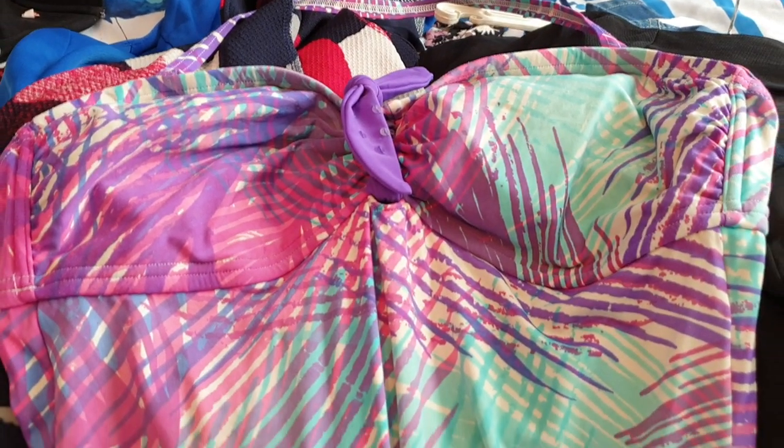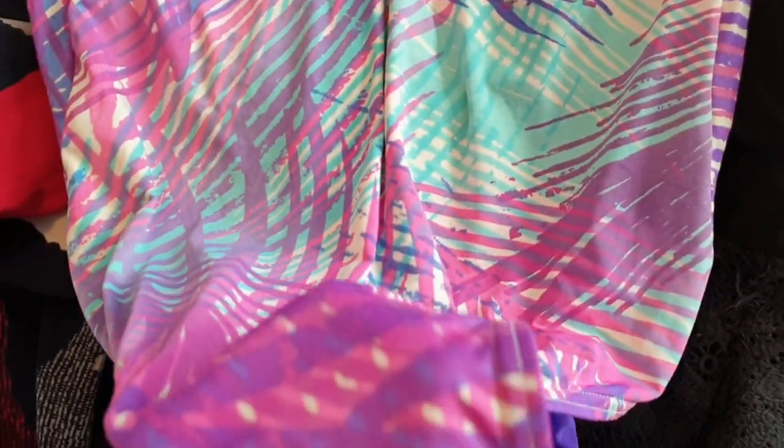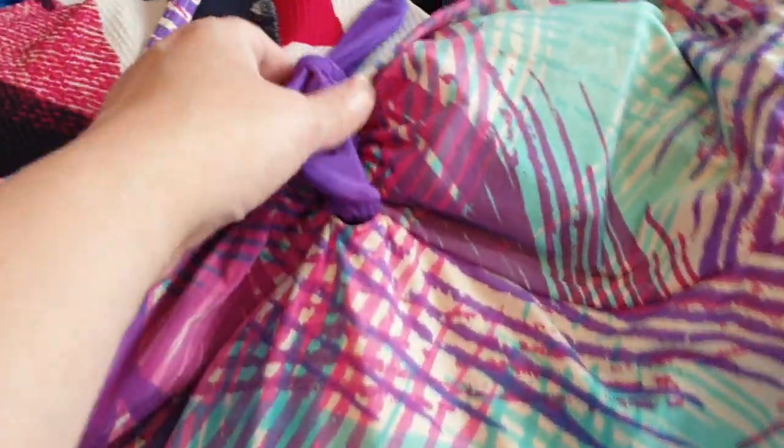Okay, if anyone is looking for a swimsuit, I've got this swimsuit here. This is a size 16 and it is from Marks and Spencer's. So yeah, I like the little bow at the front.